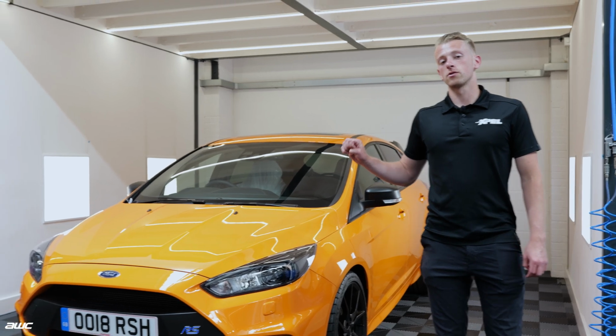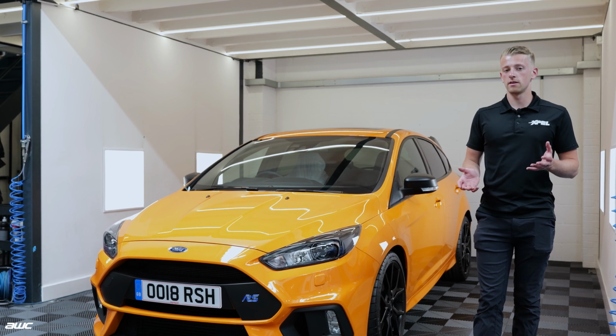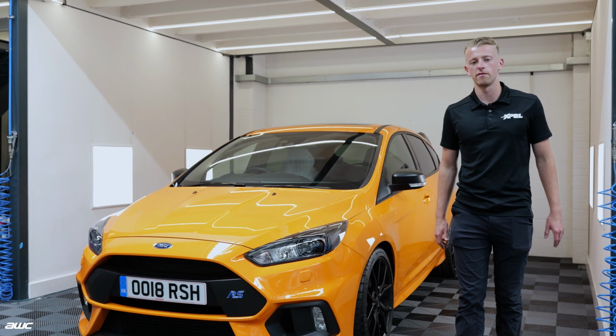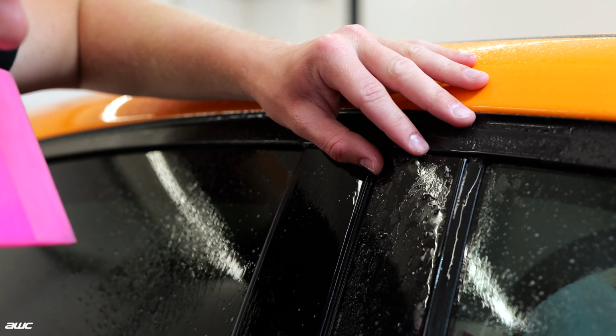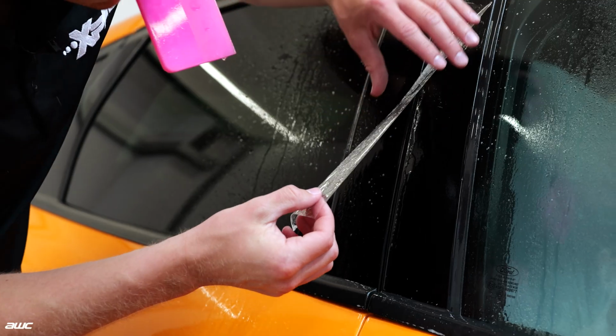Now, because the car's got 60 miles on the clock, and these cars are a lot of money, about 70 to 80,000 pounds. When they were new, they were 40,000 pounds, or 39,995 if I'm right. The customer's gone for full PPF. So PPF is our main service here, paint protection film. We're an XPEL dealer. And like I said, this customer's had a massive amount of vehicles protected recently.